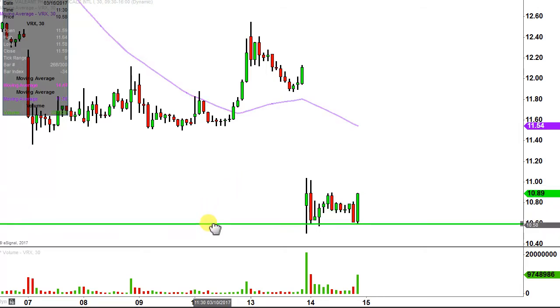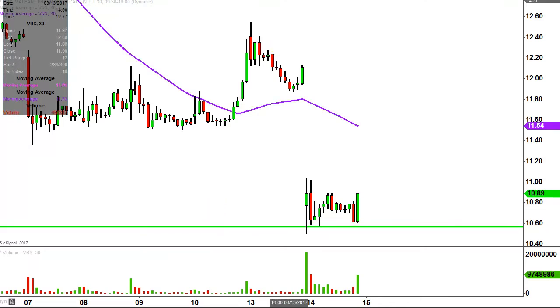Right now the buyers seem to be hanging out down here around the $10.55 range, because multiple times today, when the price got right around that area, the price did indeed hold. Again, does that mean that it's going to continue to hold for sure going forward? There's no such thing as a for sure in the market. But as it stands right now, there's plenty of buyers right there.